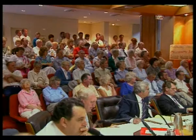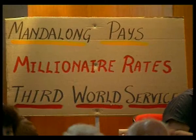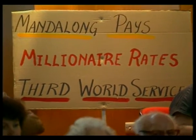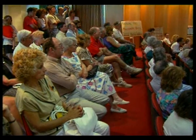But those people, at least on the minimum rate, really are not bearing their share of the burden of running this city. ALP aldermen wanted to retain the existing rating structure and voted against the new garbage service fee. The Lake Macquarie Ratepayers Action Group remains disappointed.